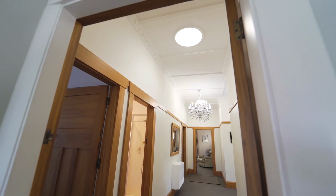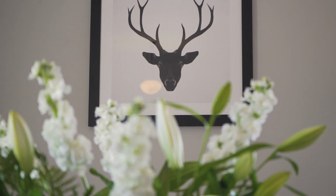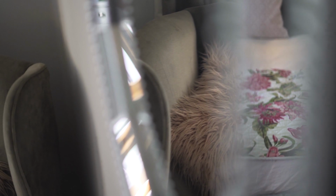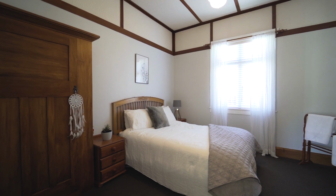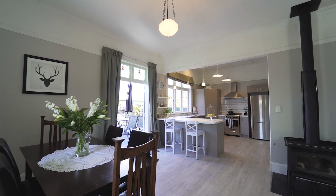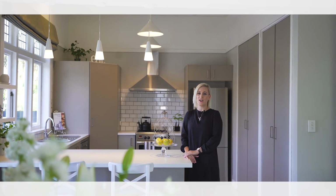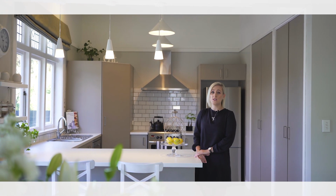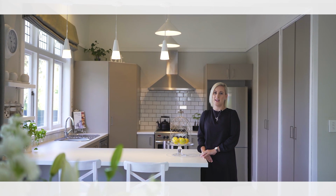A wonderful blend of classic and modern, featuring many touches typical in homes of this era. Three generous sized bedrooms, two living areas, an open plan modern kitchen and dining. You are going to love the modern kitchen and dining area of this home, which flows effortlessly through the French doors to the private outdoor entertaining area.